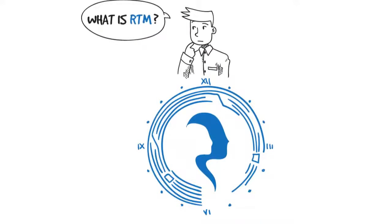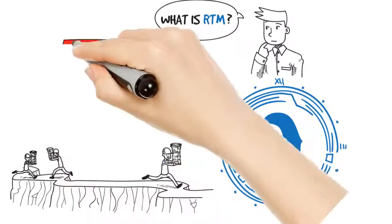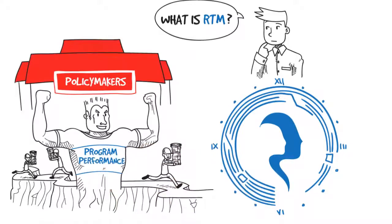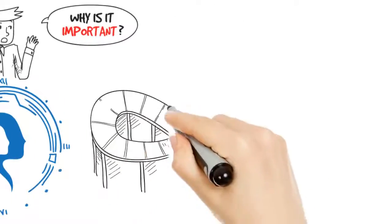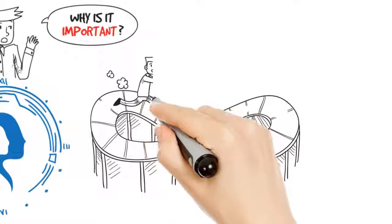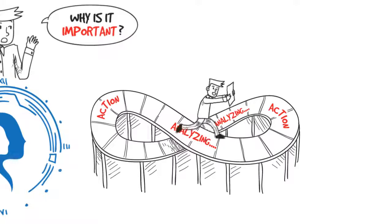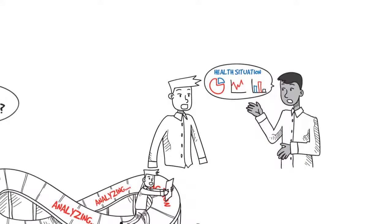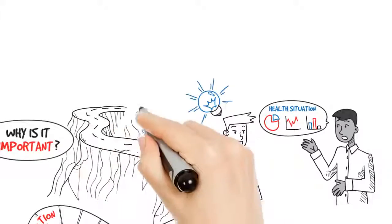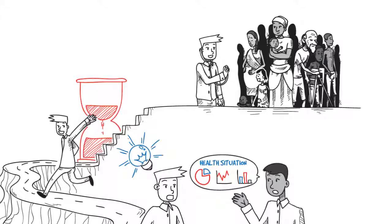What is RTM? Higher frequency data collection that informs policy or strengthens program performance. Why is RTM important? Because it allows for ongoing analysis of vulnerability factors so that corrective measures can be introduced to safeguard well-being at all times. When you think about it, it's a fairly simple equation. Communication spreads knowledge. Knowledge inspires action. And speeding up these processes changes everything.